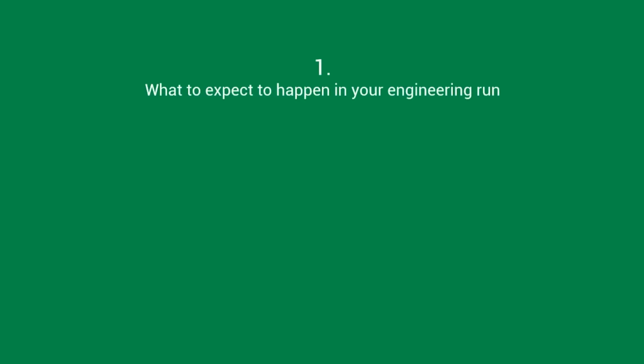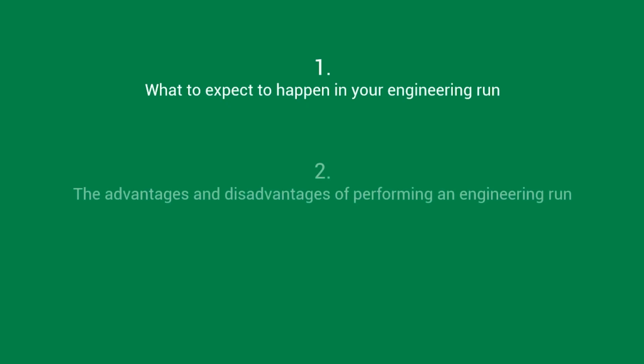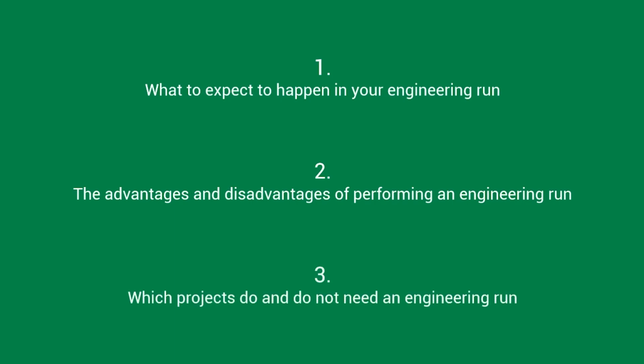This is the second event from our Sterile Filling 101 webinar series, and today we will discuss engineering runs. What are they, and are they necessary? The takeaways from today will include what to expect to happen in your engineering run, the advantages and disadvantages of performing such a run, and which projects do and do not need an engineering run.